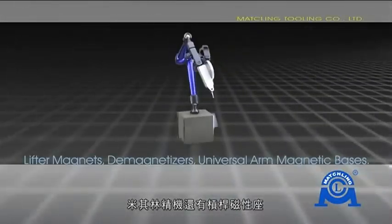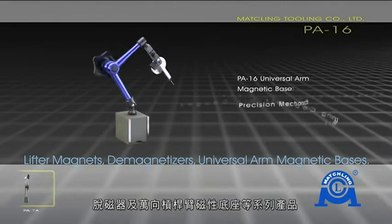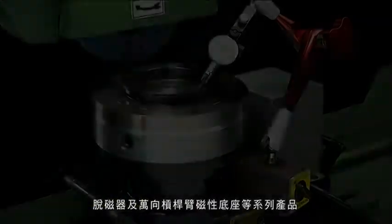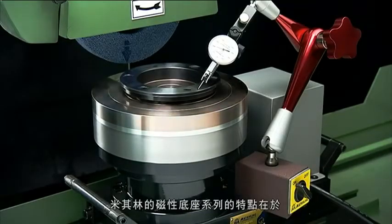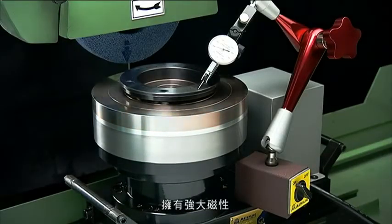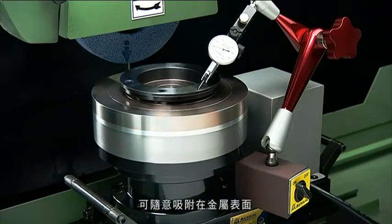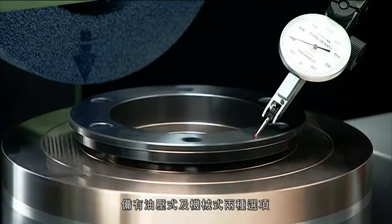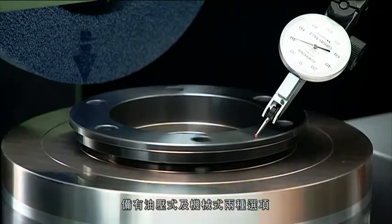Here we have Matchling's line of lifter magnets, demagnetizers and universal arm magnetic bases. The company's magnetic base series all feature great holding power and are available in hydraulic or mechanical arm options depending on budget, speed and accuracy requirements.